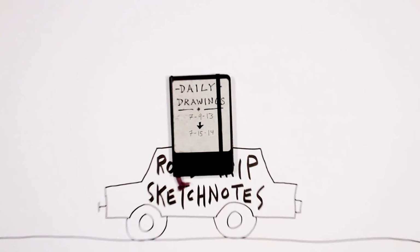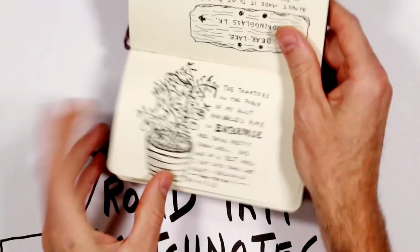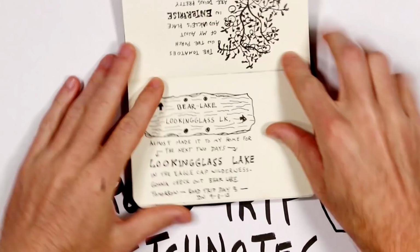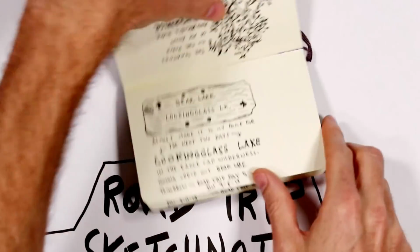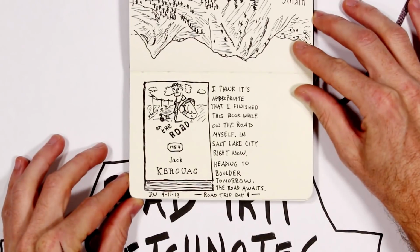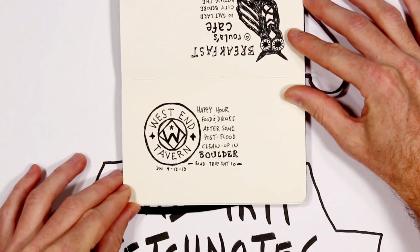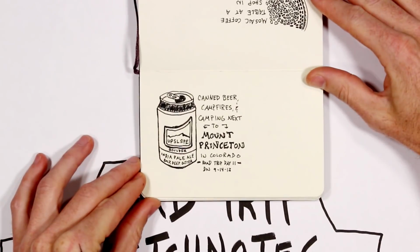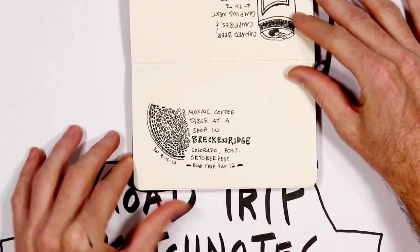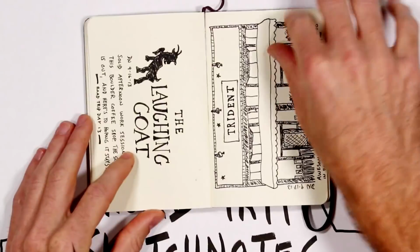I had the opportunity to do just that back in 2013, and I thought it would be fun to share with you what my sketchbook looked like. I started in Oregon, made my way down and over to Colorado, then back west through Utah, Nevada, and California, and then back up the West Coast. I did a lot of camping and hiking and visiting friends along the way, and I made it my goal to draw just one thing each day.